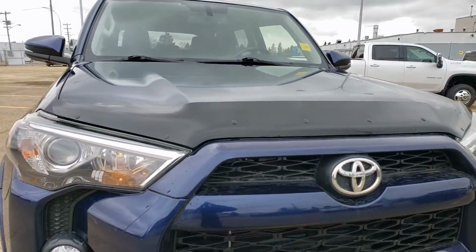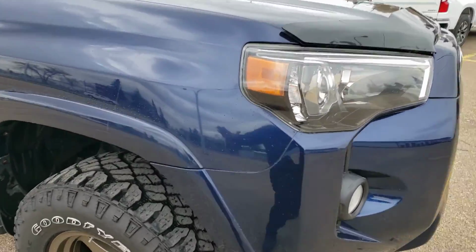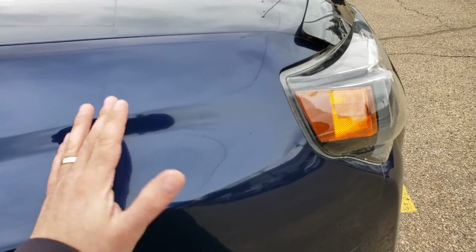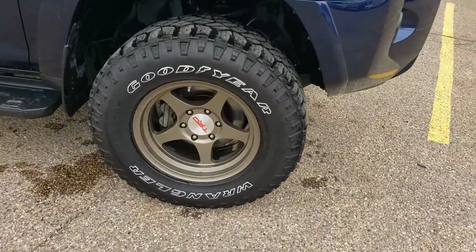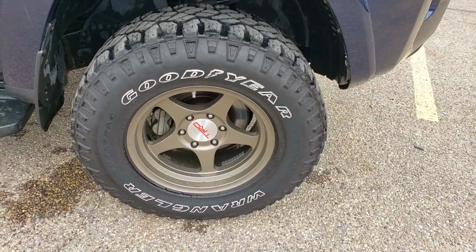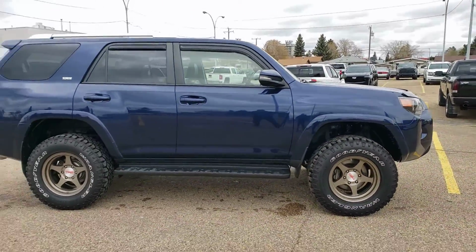Nice bug deflector, that definitely probably helped. This one also has 3M protection as well too. So everything from here forward, the whole entire front end is protected. And check out these wheels, very, very nice. Try to get a nice side shot here for you.